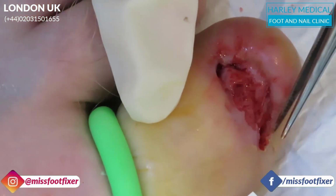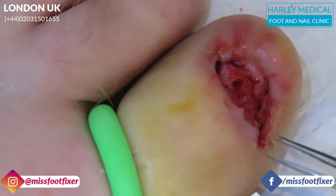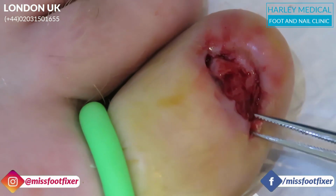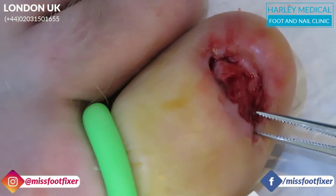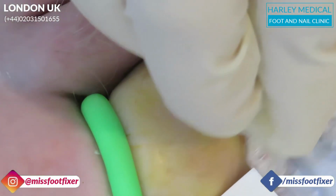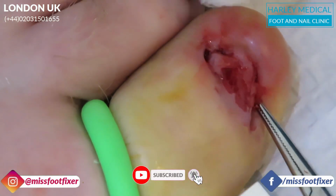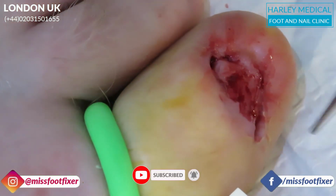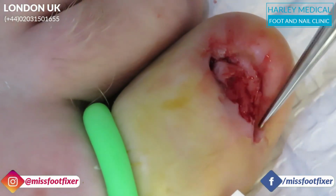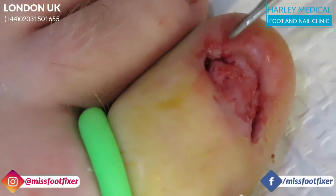Just a little triple check. Just want to remove all the dead skin too. You okay? Yeah, no pain, right? No. So we need to double, triple check if there's anything inside. It looks fine.